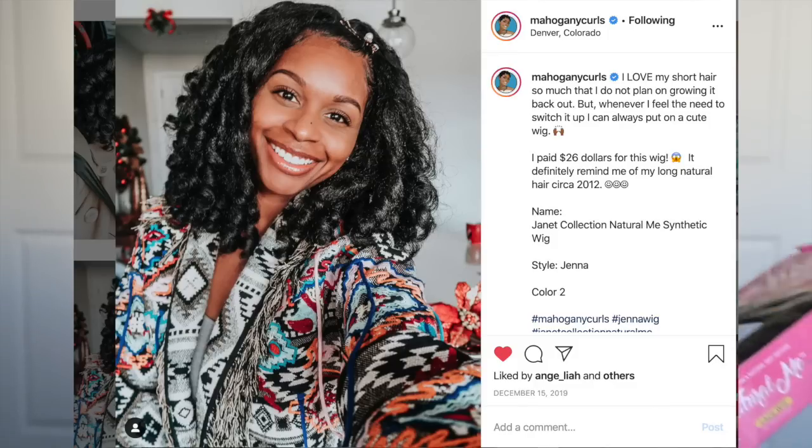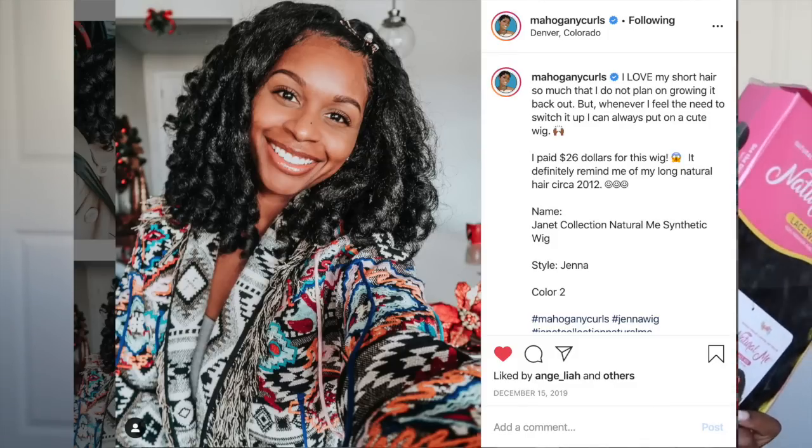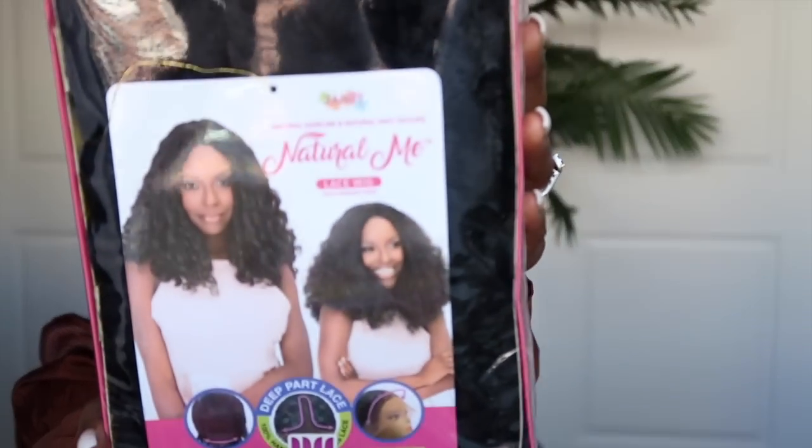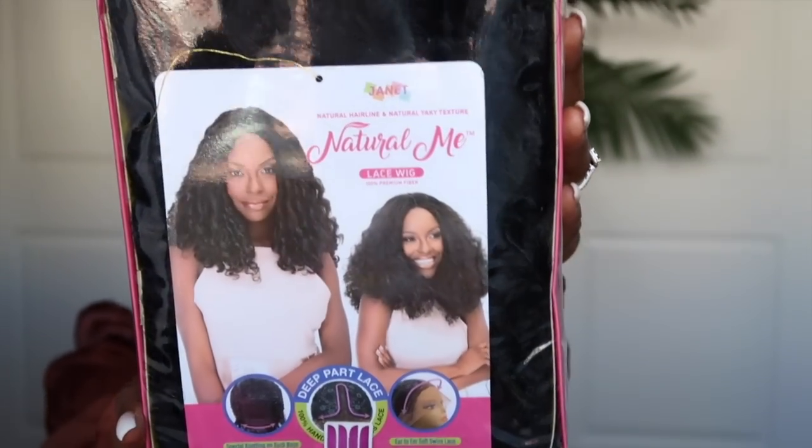Listen here. I saw this one on Mahogany Curls page. If you guys don't follow her, you need to. She actually is one of the OGs to the natural hair game. Her hair is so long and beautiful. Well, it was. It's still beautiful now, but she cut it really short. And I saw her in this unit on Instagram. And that's where the inspiration for this video came.